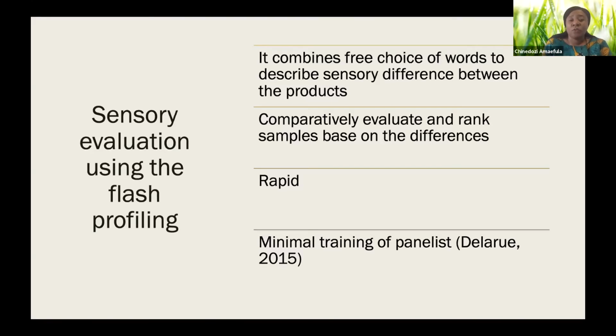For flash profiling, the panelists have to come up with words, so you don't have to give them the words before the evaluation. They come up with words to describe the samples, and then they comparatively evaluate and rank the samples. So it's quite fast. You can evaluate up to 40 samples.